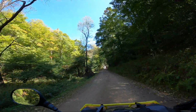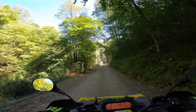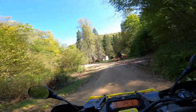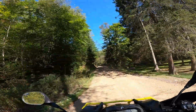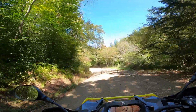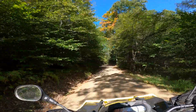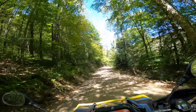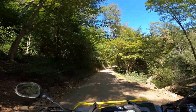So this cruiser, I'm loving it. I'm loving it on this trail. And this trail is well used. We've seen a lot of people, my camera hasn't been on, a lot of side-by-sides, and a lot of ATVs. It's just so big. It's a 43-mile loop and has inner loops inside of it. We're doing the outside loop.